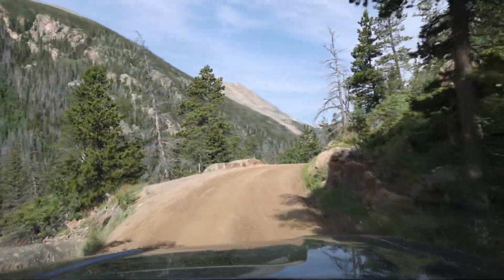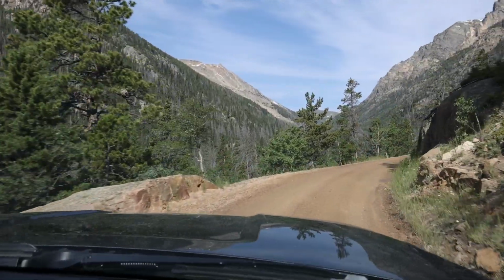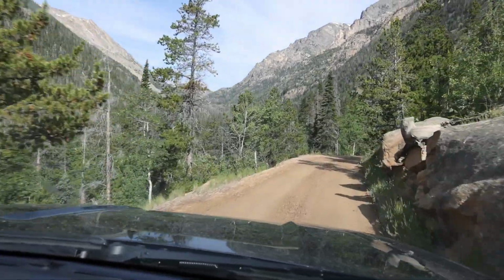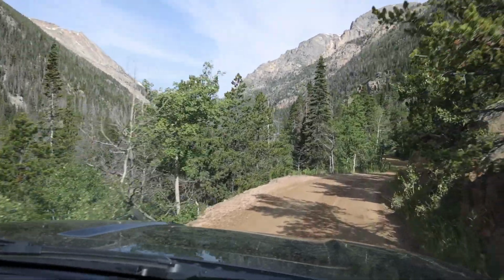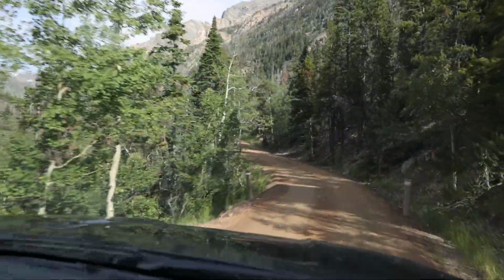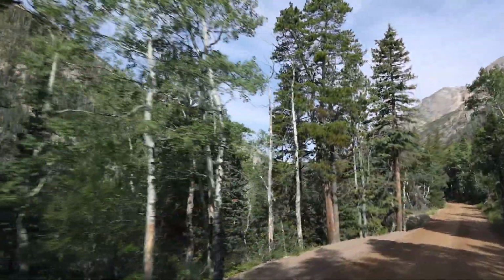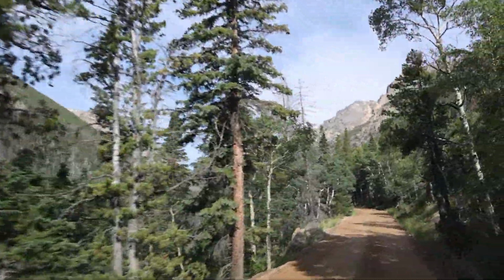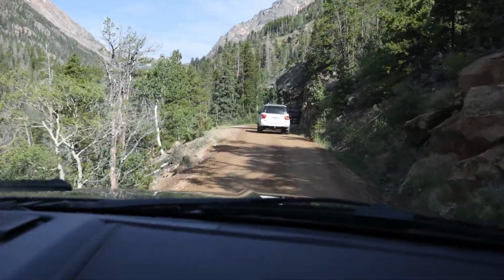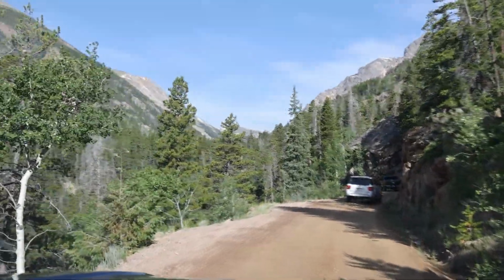And this is a side road taking us to some of the falls. Up to the top of Trail Ridge Road. But we're in the middle of the mountains. And this is a side road. Here we are on Old Fall River Road. Really great view.